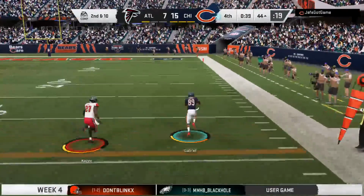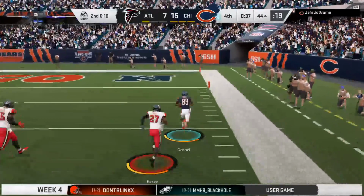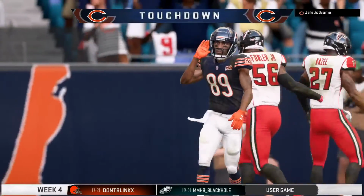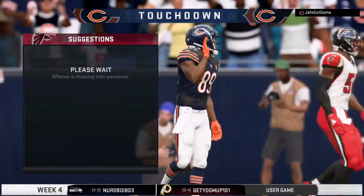Quick throw here caught by Gabriel. The try, 10, and he's across for the touchdown. And in the final minute, that should just about seal it.